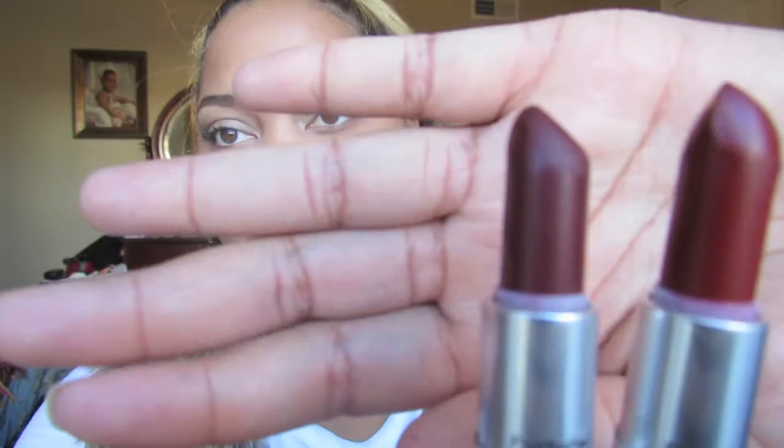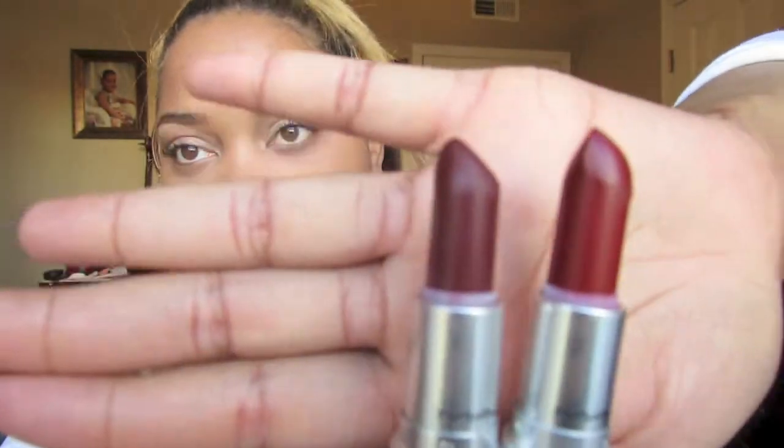Okay, so next is Fixed on Drama. Fixed on Drama came out with the Retro MAC collection not too long ago. This is a limited edition lipstick, but I think it's relatively easier to get than a lot of limited edition lipsticks that MAC comes out with.